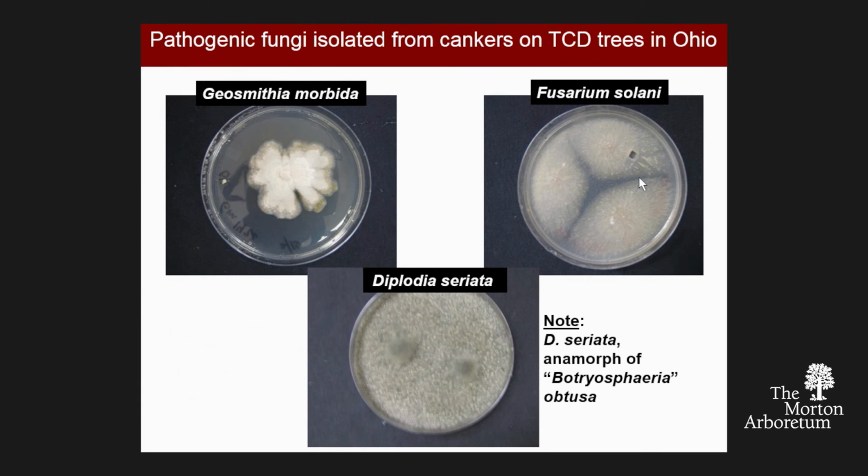Well, then we isolated from the margins of those cankers, and we found Geosmithia morbida commonly, in 60 to 80% of the cankers we isolated from on the branches as well as main stem. We also found Fusarium solani, and then a different Botryosphaeria, which goes by its asexual state, Diplodia seriata. And this is just recent, what we found last fall.